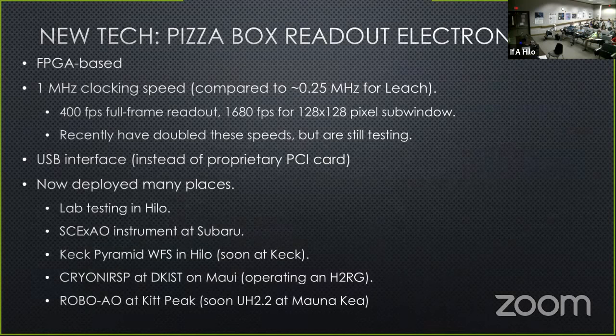So the pizza boxes have been quite successful. They're deployed to a variety of telescopes. We're using them for lab testing here. There's one at SPECKLE. There's one currently in the lab, but will go to Keck this fall. And there's another one at RoboAO at Kitt Peak, which is in the process of being shipped here to Hawaii. And then there's one on Maui at the Solar Telescope.